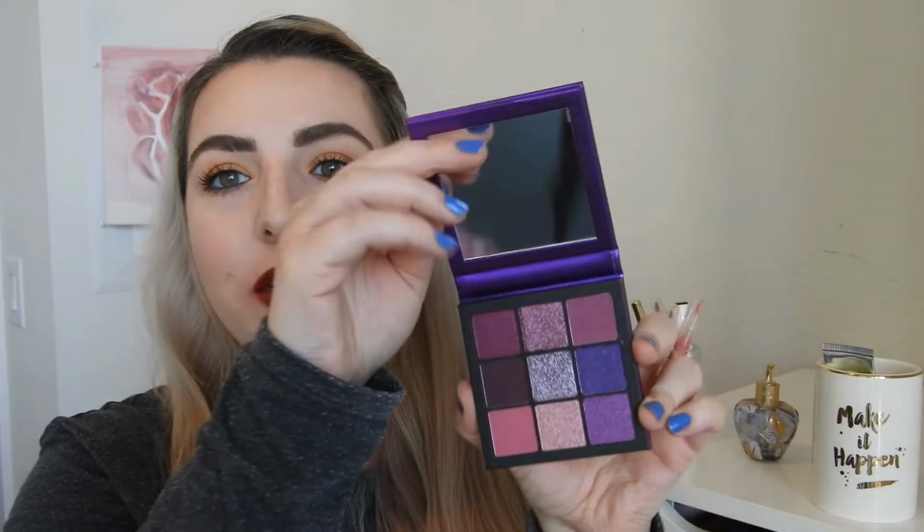I bought 2 eyeshadow palettes, and ever since these launched, I've been really thinking about them. So I knew they were something that were really on my radar, something that I had been thinking about a lot. And that is 2 of the Huda Beauty Precious Stones palettes. So first I got the Amethyst one, which looks like this.